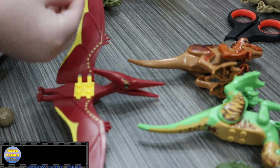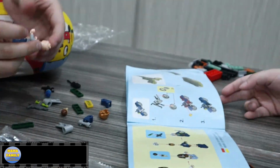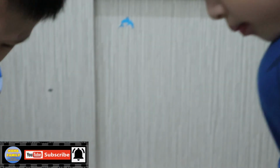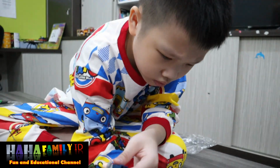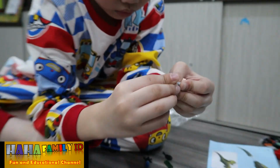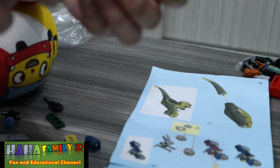Hey, Titi, I'm not yet done with this. So let's continue later, after I'm done with this. Yes. People here. This hair. Wait, where's the baby dino?